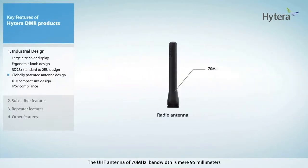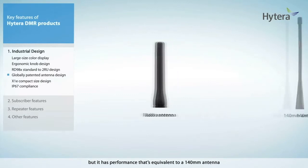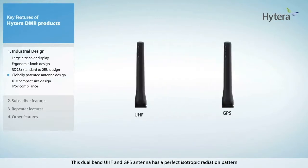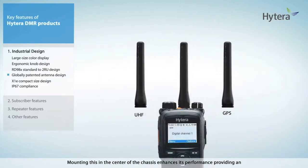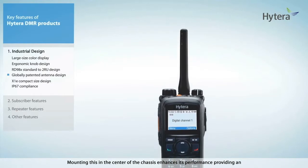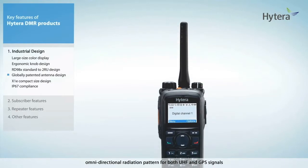The UHF antenna of 70 MHz bandwidth is a mere 95 mm, but it has performance that's equivalent to a 140 mm antenna. This dual-band UHF and GPS antenna has a perfect isotropic radiation pattern. Mounting this in the center of the chassis enhances its performance, providing an omnidirectional radiation pattern for both UHF and GPS signals.